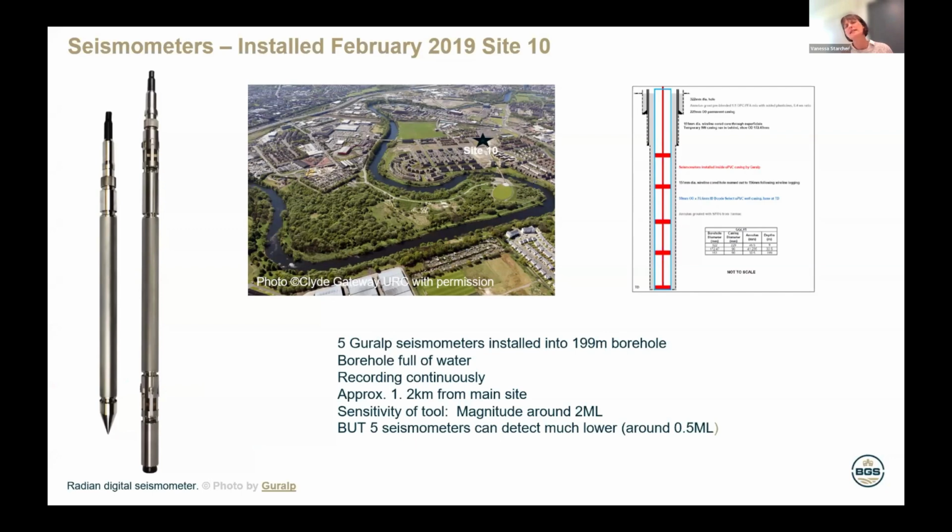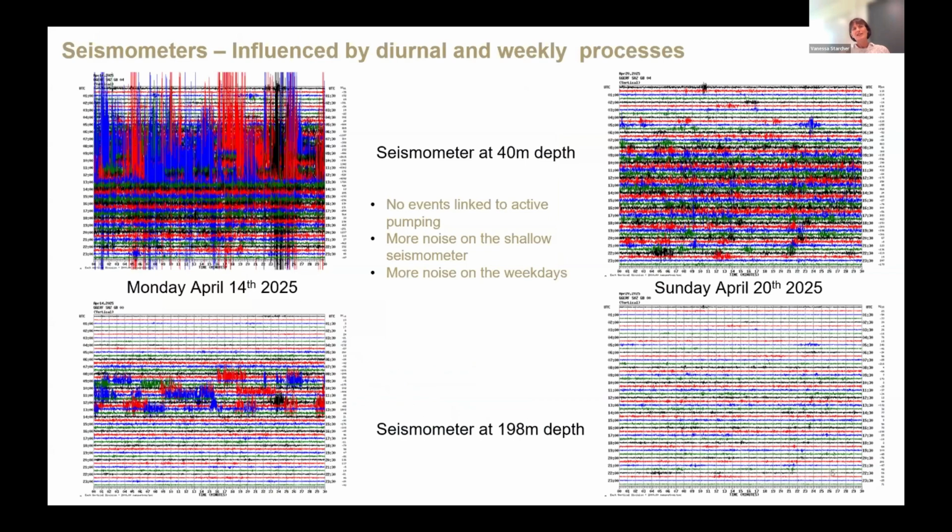The sensitivity of the tool, for each individual seismometer, is about 2. But when you get the 5 of them together, it can come down to a much more sensitive tool, and we can detect things in around the order of 0.5. So what I wanted to show you, very briefly, were some results, and make the point that although we've got baseline data and it is recording continuously, there are also certain things that you can see that change.